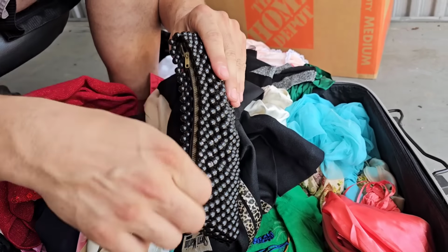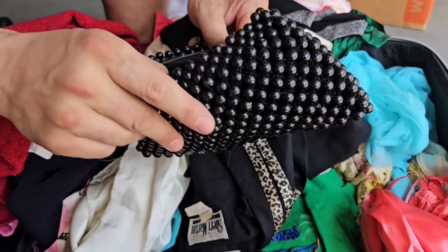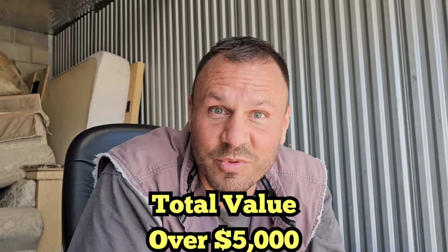Here's a purse. A beaded purse with identification. Okay. All right. That's the last that we found in this suitcase. There's probably tons more in all the boxes we didn't look through.